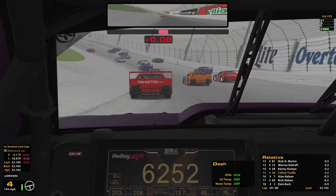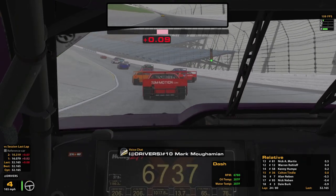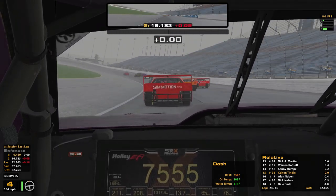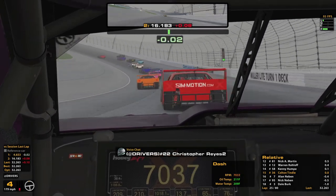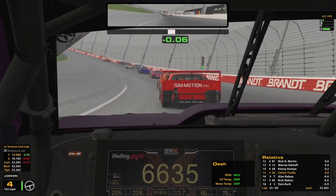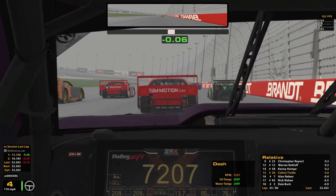With someone in the wall up there, are they losing it? Didn't look good for a second. I think the people in front of me, they did catch it though. That's all right. I had a run. Probably should have taken this, and I'm good. 32.3. Okay, Halter, that's good consistency. Keep it up. Oh, someone else in the wall.